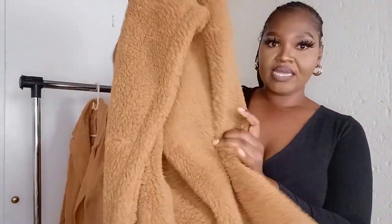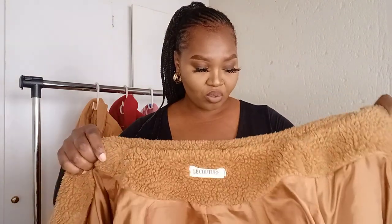It is a teddy bear coat, and this one is in a 2XL, and the name of the brand is called La Couture, something like that. I don't know where they manufacture these clothes, honestly, but I think it's local because they manufacture things overnight sometimes. This coat I didn't recently buy. I bought this last year, but I know teddy coats are still trending, so I thought I would share it with you guys.